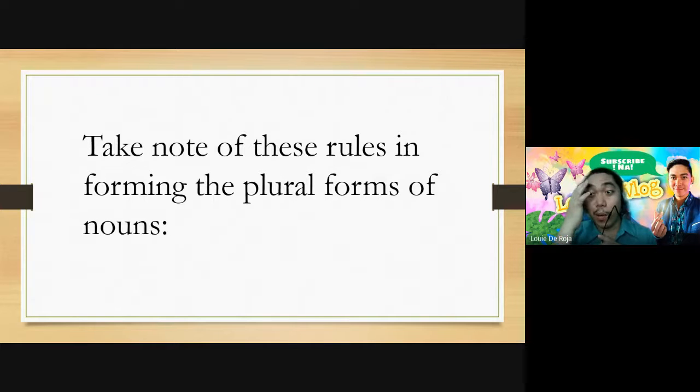Sabi ni Kim Chiu, bawal daw lumabas. Diba? Sa classroom may batas. O bawal lumabas, o bawal lumabas. Pag sinabing pag nag-comply ka, yan, pwede nang lumabas.